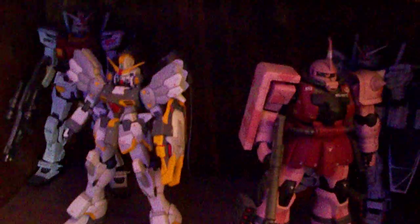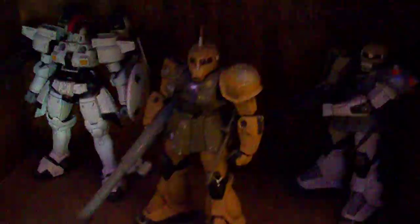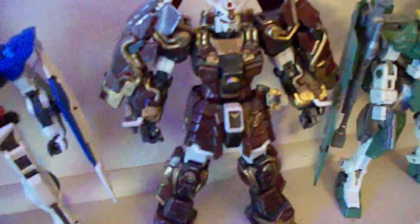Then, let's see, what else? Over here I've got most of my Gundam. Well, I used to have more Gundam stuff on display, but I've rearranged things recently, so I've got some Master Grades on this shelf, and then some more Master Grades and High Grades down here. And some more model kits right there.